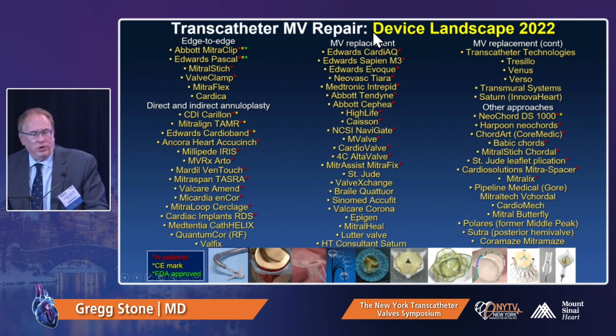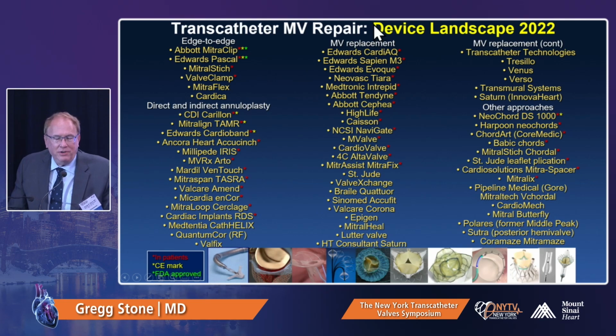And we have no shortage of creative approaches that interventional cardiologists and companies have come up with to try to replicate what the surgeons do so well. But of course, we're very limited by what we understand the anatomy to be. We obviously lack all the insights from being in the patient.